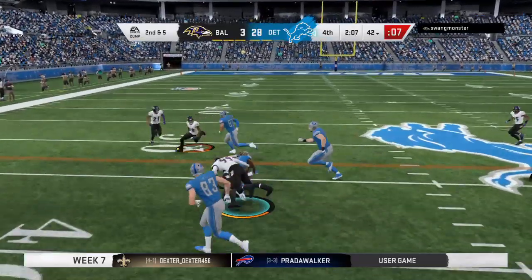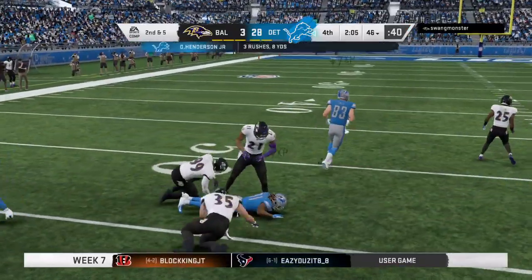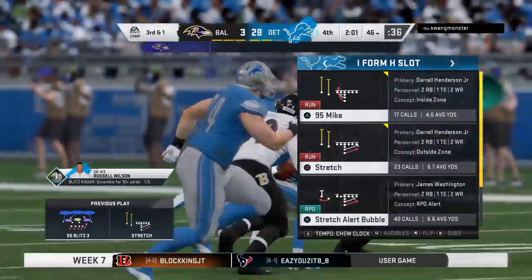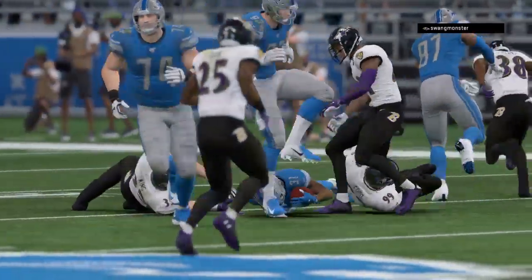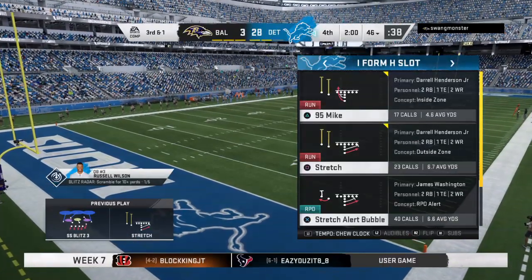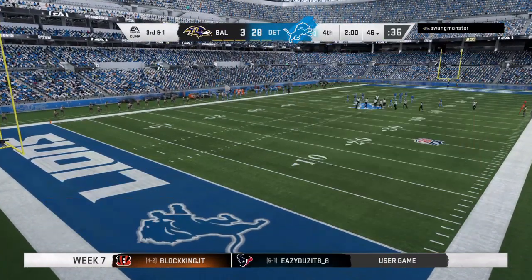They run once more with Henderson. And he'll take this for about 4 up to the 46-yard line. He was tackled at the 46-yard line. Just 2 minutes remaining here in the 4th quarter of what has been a one-sided affair.